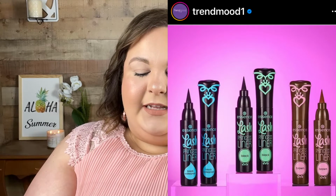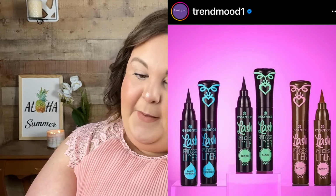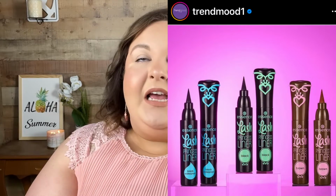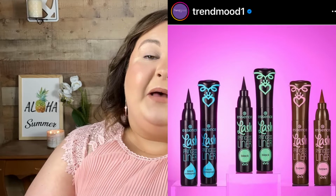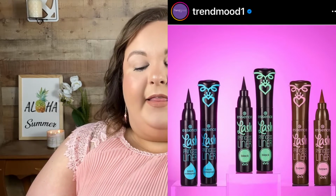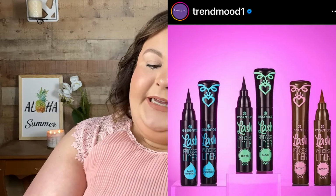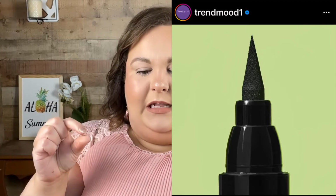This is the Lash Princess eyeliner pens from Essence. Oh my goodness. I love a good eyeliner. I love a good pen. I like a felt tip. A lot of people like a brush tip. I like a good felt tip. And they have a black waterproof, the regular black, and then they have a brown. It just looks good. It looks big. It looks like a big liner.